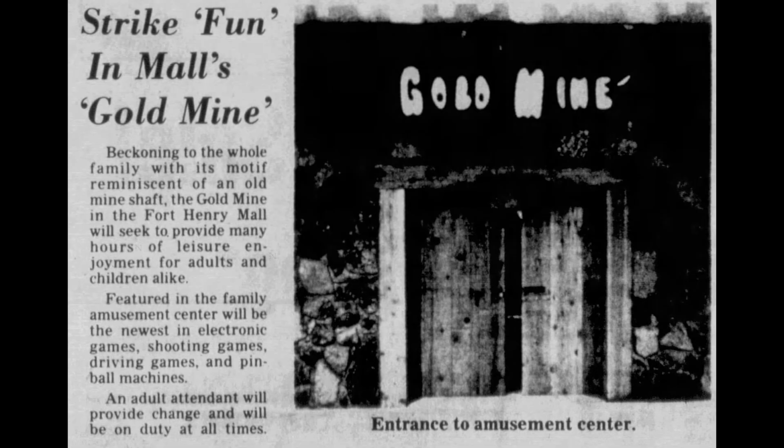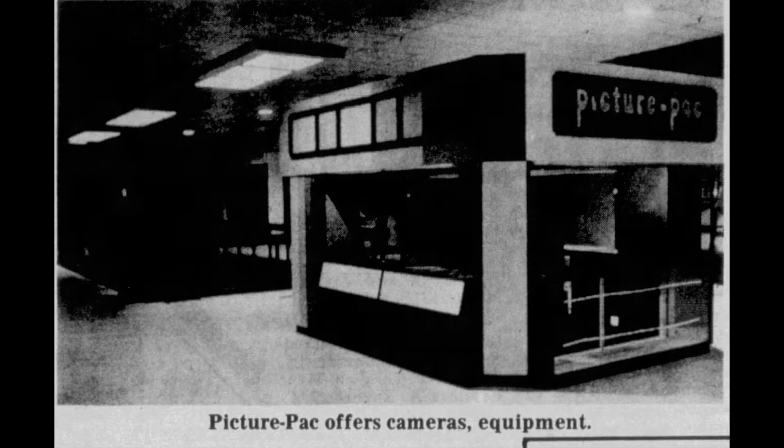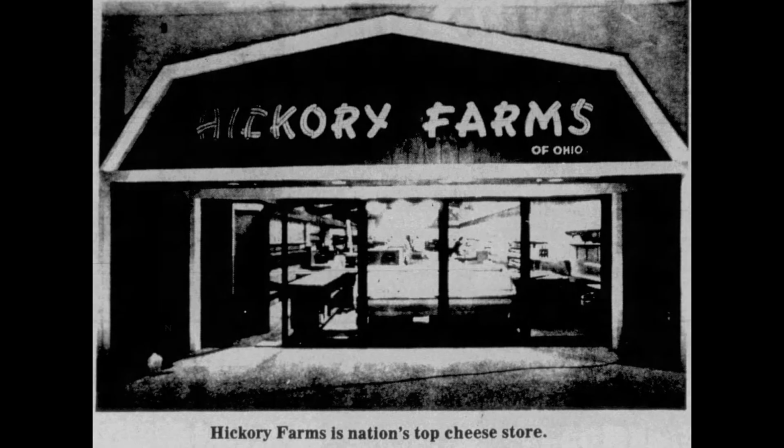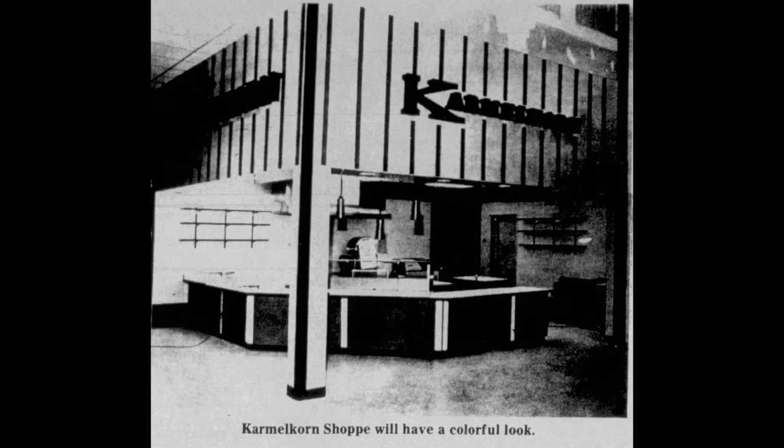Some of the stores and businesses featured on opening day were Lerner Shops, GNC, Goldmine Arcade Family Amusement Center, Nettie Lee Boys and Girls Shop, First Federal, Jewel Box, Clover Patch, Singer, Picture Pay, Baskin-Robbins, Hickory Farms, Sofro Fabrics, Carousel Snacks, TJ's Togs and Tennis, Gateway Hallmark, County Seat, B. Dalton, Caramel Corn, and many more.